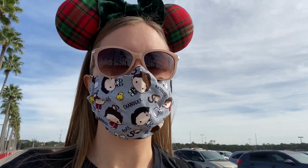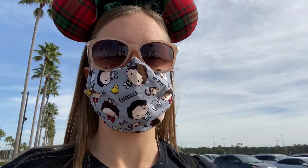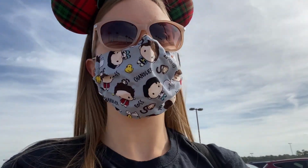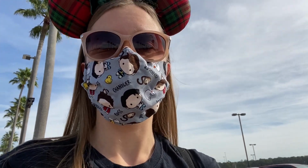So I plan on spending most of the day here because I really want to catch the Christmas projections that they're putting on the Tower of Terror in the evening. So I got here a little bit around noon, and so we're just going to spend the day here and see what all we can get into.